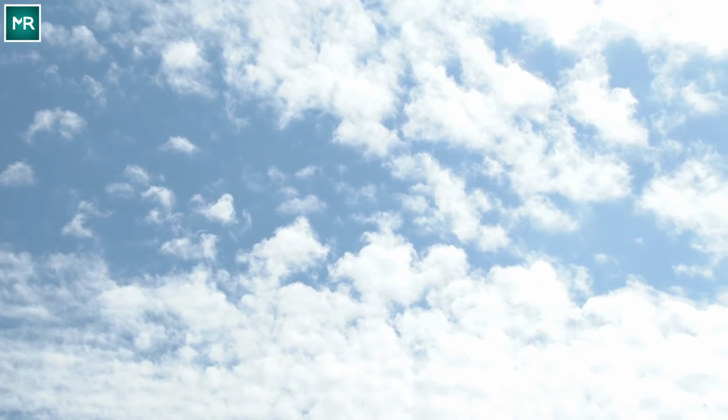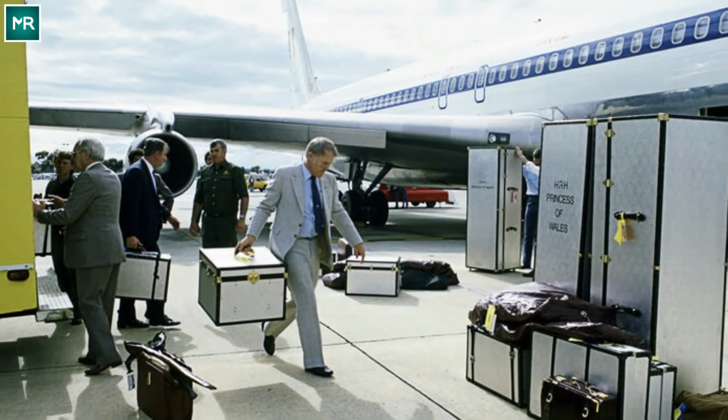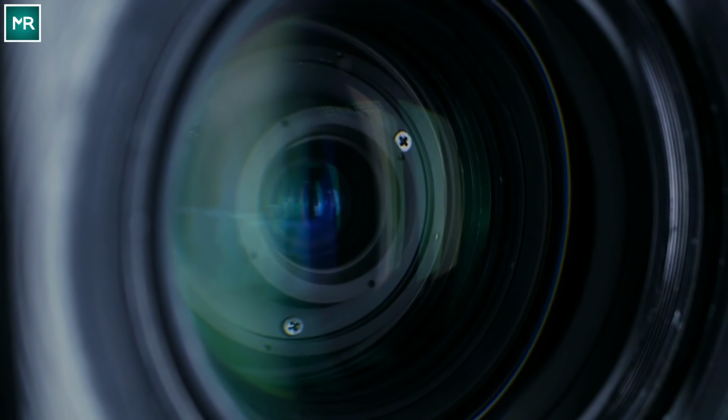Even though the first journey Diana and Charles made was relatively short, a hop from London to Vienna, there was plenty of luggage to pack. The crew was dealing with a prince and princess after all. Diana and Charles were front and center to a barrage of photographers wanting to catch a glimpse of the power couple before they took their first trip on the Concorde.